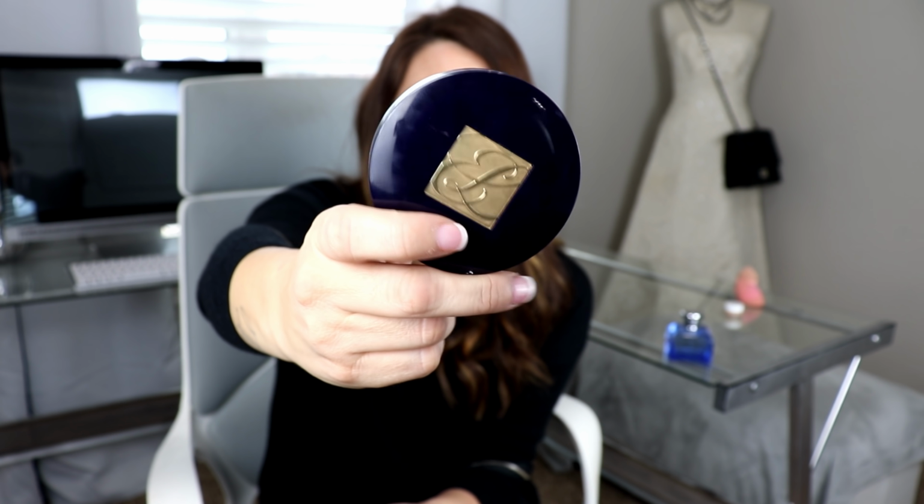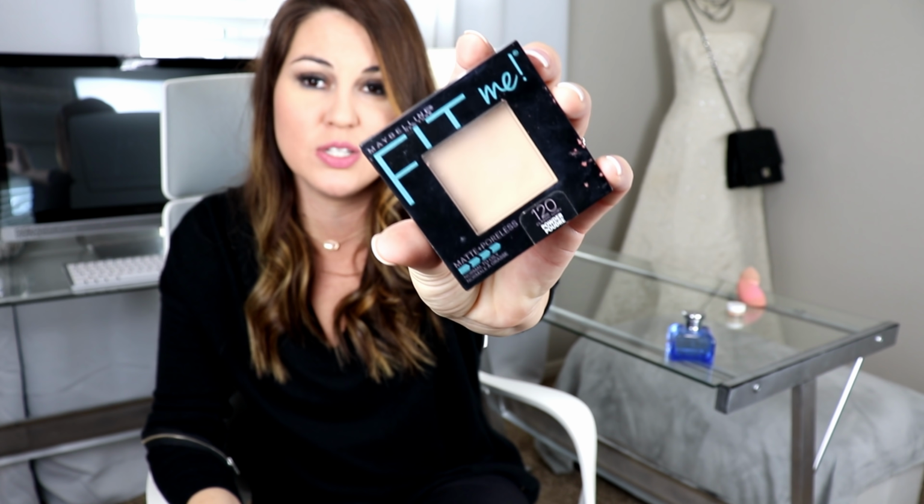I feel like it has great coverage, but whatever is in the foundation is in this. So every time I go to wear this, it's not as bad because it's just the powder, but I feel like it makes my skin burn. As much as I keep trying to make this work just because it's such a good high-end product and I got it for such a great price, I don't think I can. So I keep going back to this and then I have zero problems.